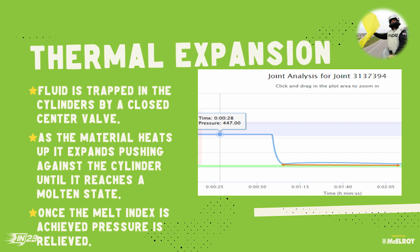Little thermal expansion. It starts to go up right after the shift sequence. Those cylinders are full of fluid, and as that fluid heats up, it expands and pushes out against that, which causes this to rise. So is that an issue? No. What could you do as a best practice?